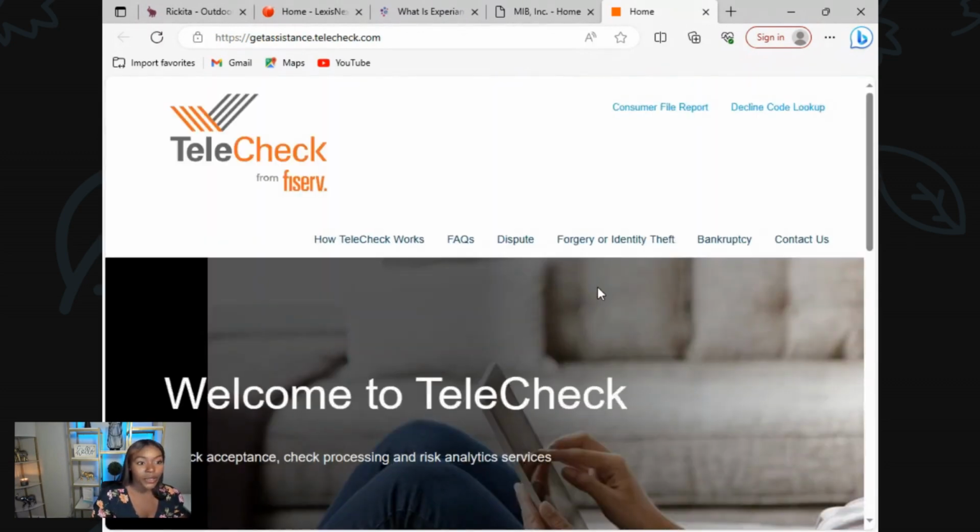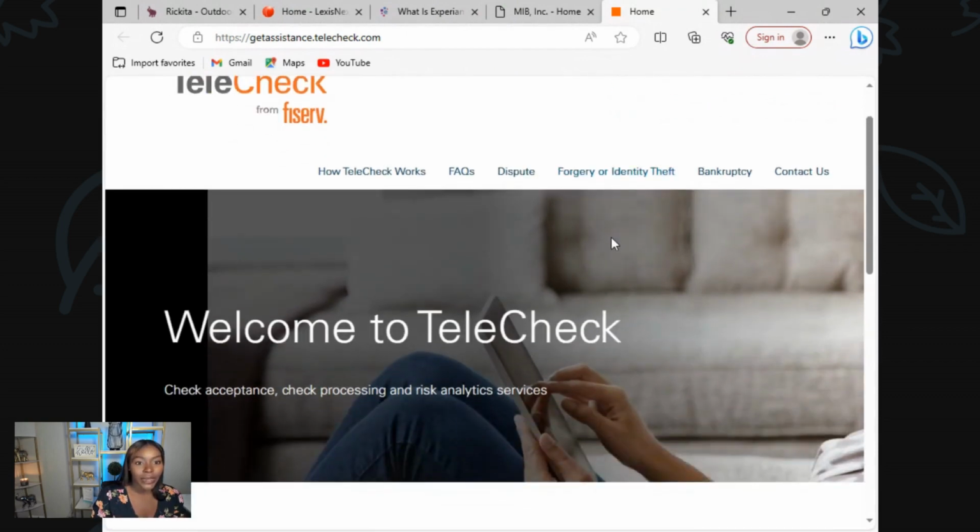Next, I want you to check out TeleCheck. They talk about your check writing history. You can actually do a dispute right on their website. Also, for any forgery or identity theft, you can file it right through here. And then you can find out more about how they work here.